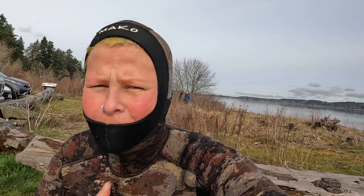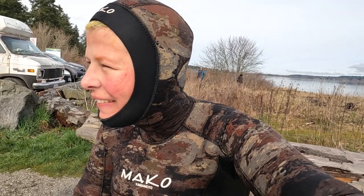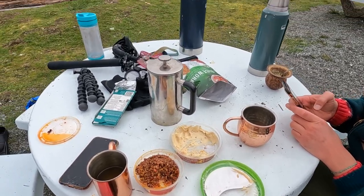Wetsuits do make your faces look really funny. They squish them all up. But especially when you come out and your face is frozen. Yeah. Post-swim snacks.